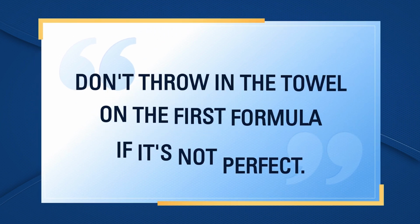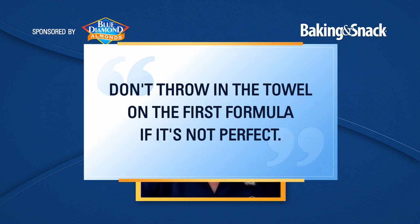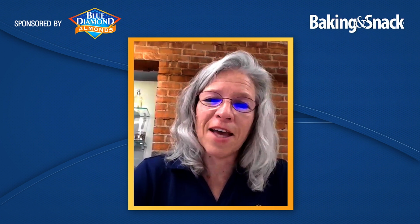So don't throw in the towel on the first formula if it's not perfect. Give it a go. It's a very good ingredient. And then finally, I would just recommend to remember your resources. At Blue Diamond, we've got a great technical team that is available to help you with your formulation challenge. A 15-minute phone call could save you hours in the lab formulating. So give us a call. There are a number of successful almond products on the market today that provide delicious solutions in the better for you category, and I'd look to those, but also consult online resources. There are blogs and cookbooks, a lot of different opportunities to kickstart you on formulations.